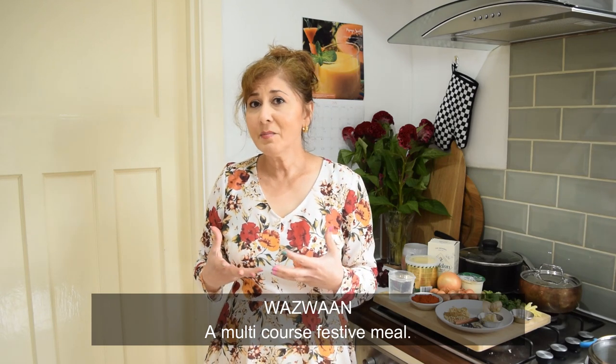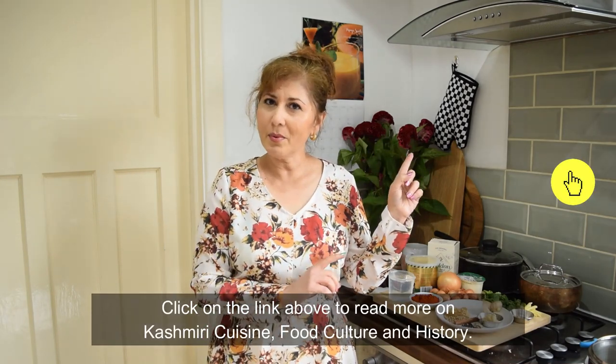Now, Rogan Josh is part of a traditional feast in Kashmir called Wazwan. The word Waz means cook or to cook. The word Wan means shop, so a cook shop or restaurant. What Wazwan really is, is a multi-course meal or feast like you've never seen before. The grandest of these Wazwans is the royal Wazwan that has 36 different dishes. You can read more about Wazwan and Kashmiri cuisine by clicking on that link to go to my blog.